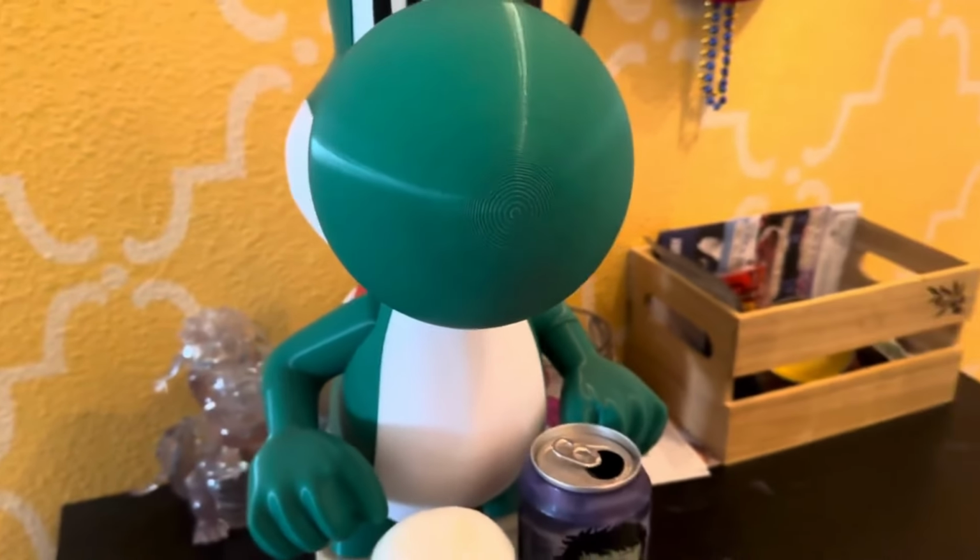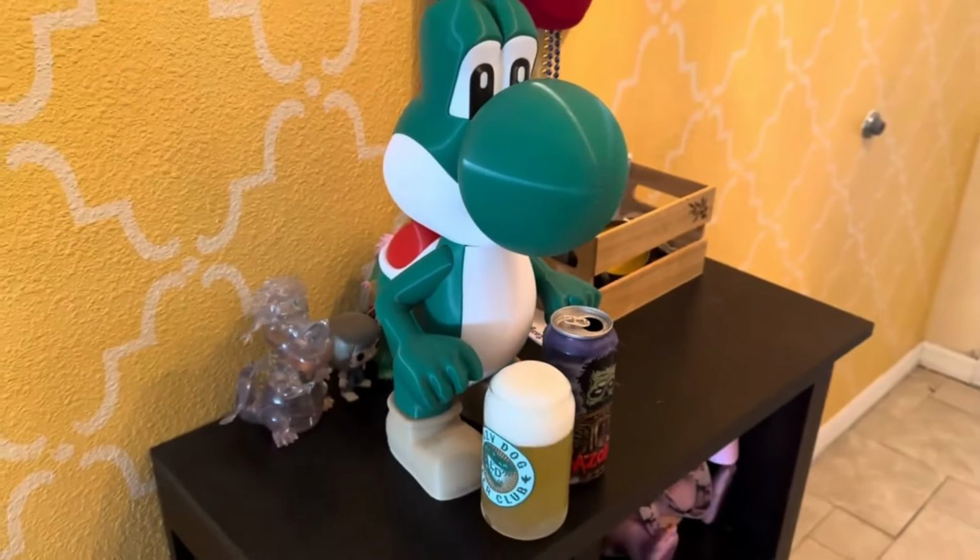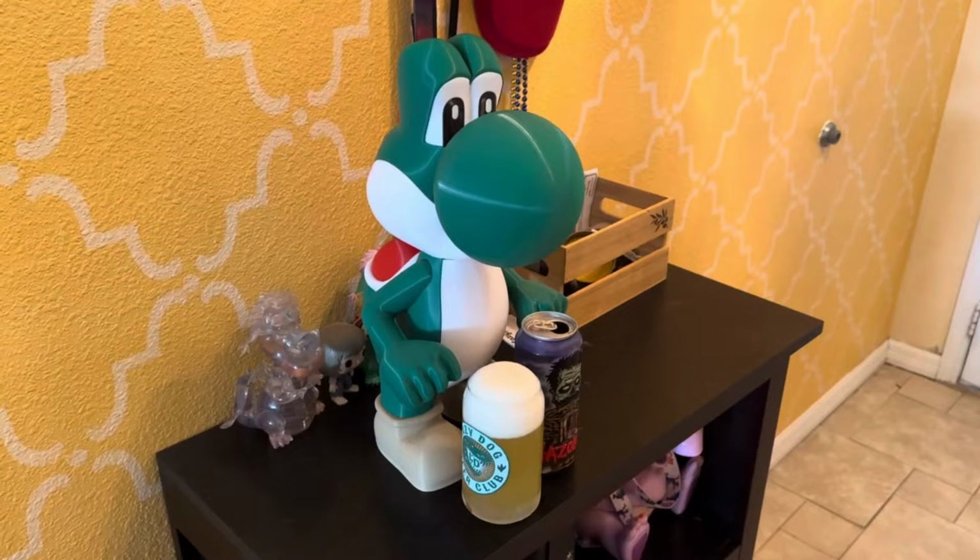Yes, I did 3D print that. Yoshi, 4.4 out of 5. Cheers to you guys.